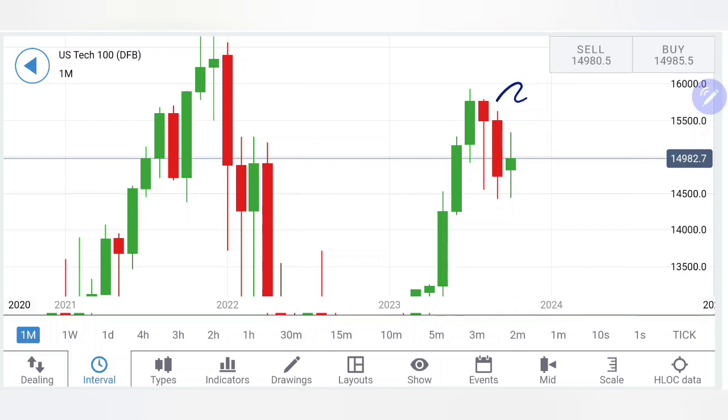Now, also if you look at the monthly charts, a couple of red candles, lower highs are formed here. Lower highs, lower lows suggest that on the downside 14,200 levels should come into picture. 14,200, 300, that should be the bottom for this month. And there is a probability, because see, it has seen the highs here.